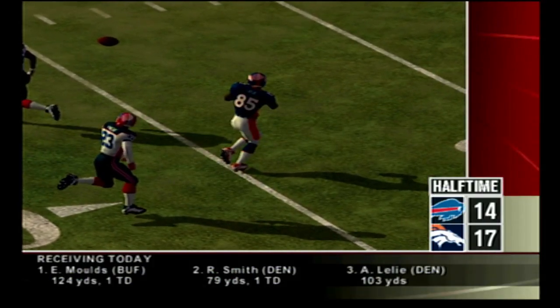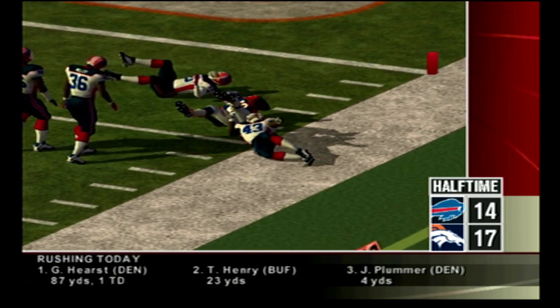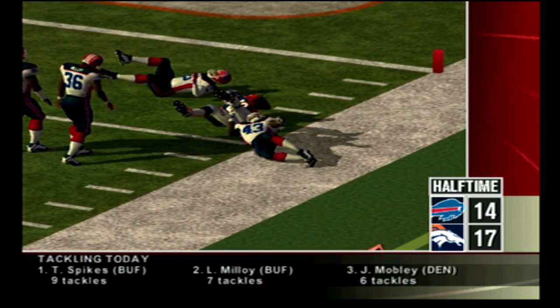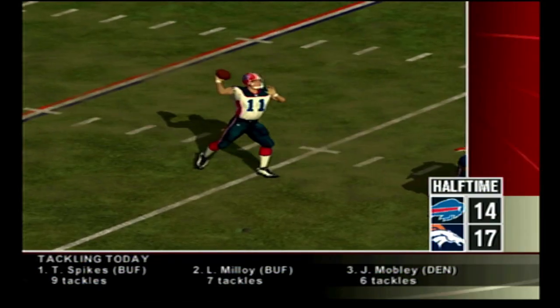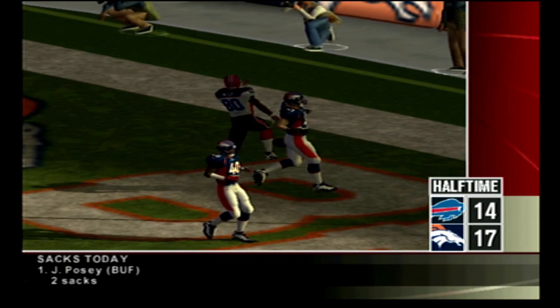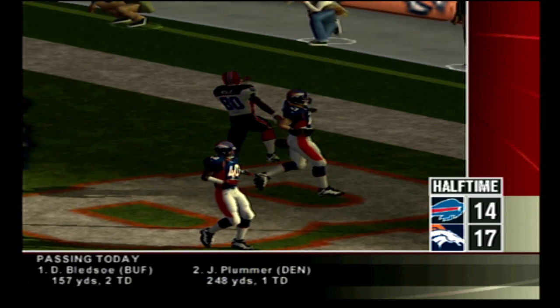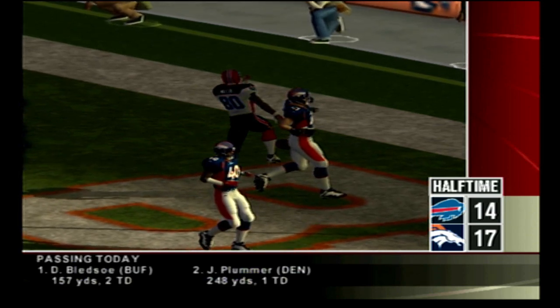The Broncos, middle of the second. Ashley Lelie came up with a big play as he was able to pull this one in. That set up a short 23-yard field goal. The Bills answering right back. Bills trailing by 10. Eric Moulds was definitely a key as he was able to work his way open for a big one here. They climb back into the game, now down by 3.